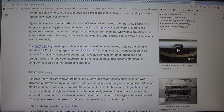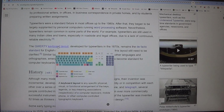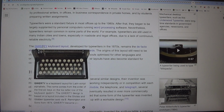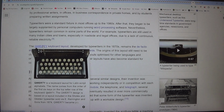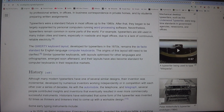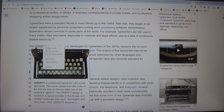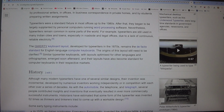The QWERTY keyboard layout, developed for typewriters in the 1870s, remains the de facto standard for English-language computer keyboards. The origins of this layout still need to be clarified. Similar typewriter keyboards, with layouts optimized for other languages and orthographies, emerged soon afterward, and their layouts have also become standard for computer keyboards in their respective markets.